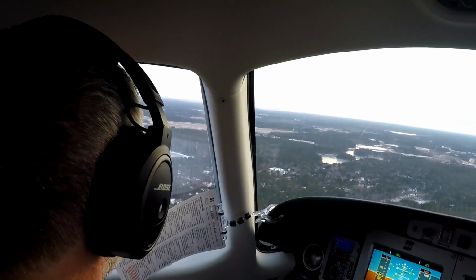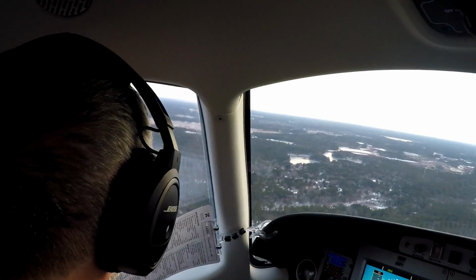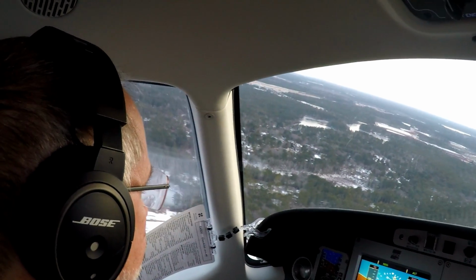November 69204 is about 7 miles to the south and traffic in the area, please spot. Flight traffic Eclipse 301 Mike Kilo is turning final runway 15, Plymouth.